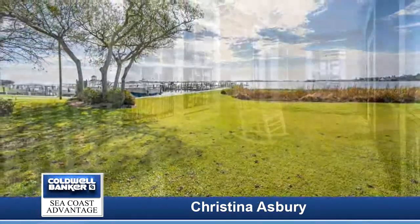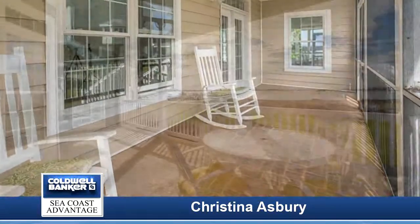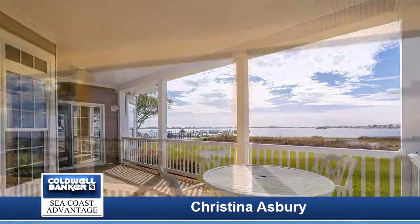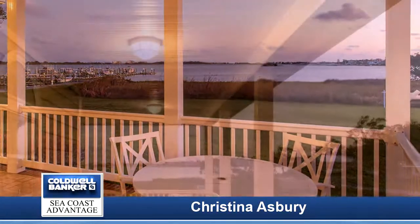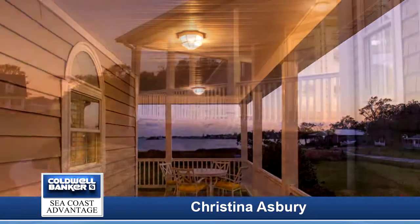But wait, there's more. More storage is above the garage and can be climate controlled as well. There's a front bonus room in the garage that would be a great entertainment spot, game room, or home office. The laundry room is on the ground level with a utility sink, and both the washer and dryer convey.